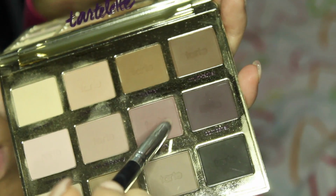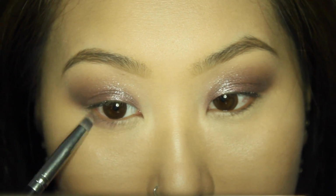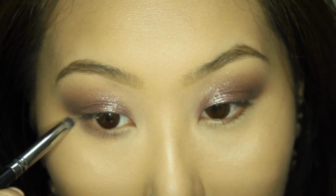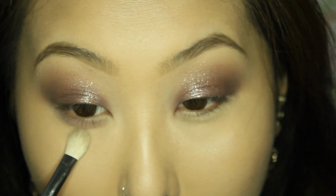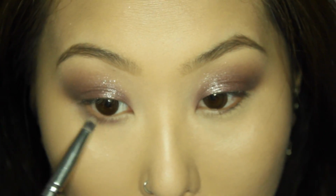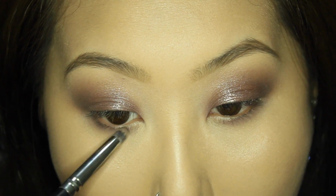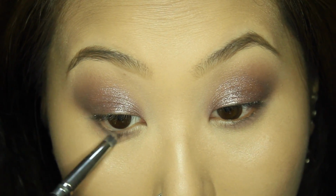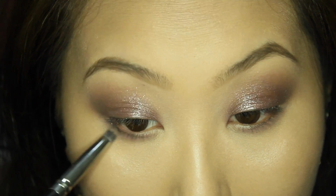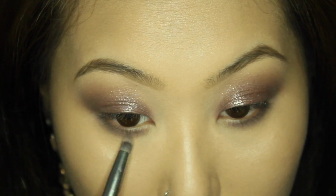Moving on to my bottom lash line, I'm going to take the bullet brush and taking the Best Friend to line my outer 2/3 of my lash line and blending it out. And I always like to use a blending brush to blend everything out on the bottom lash line. Then I'm going to use the color Bombshell with the same brush, and I'm going to deepen the outer corners even more. And don't forget to blend, blend, blend, even for your bottom lash line.